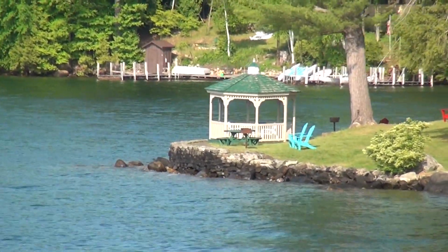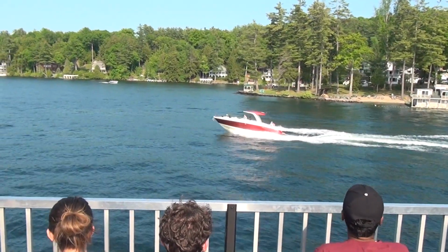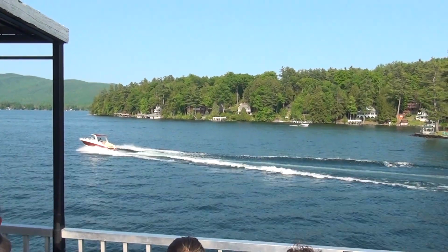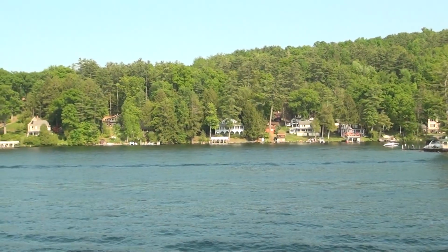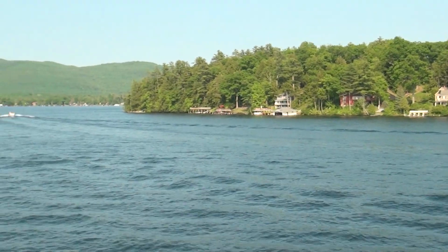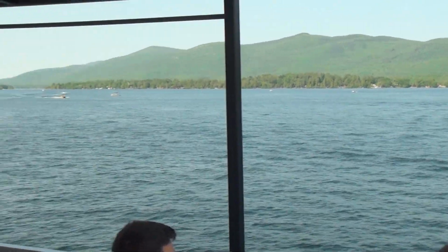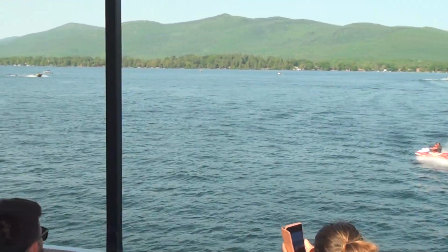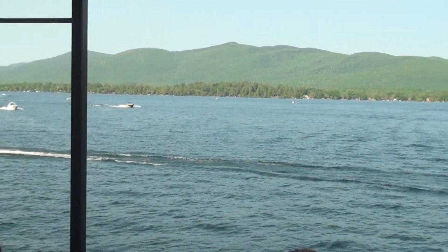Okay, if you're on the left-hand side or port side, now you see we've started to turn to the left, and we're going to soon be heading west. As we come out more towards the middle, you can see the east shore does fall back. That goes into Dunham's Bay. So from that point of land there, it goes back about another mile and a half into Dunham's Bay.